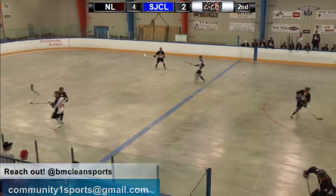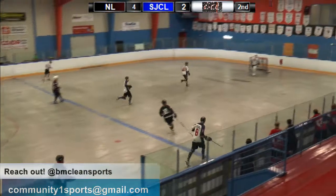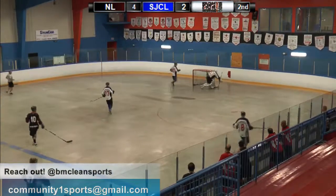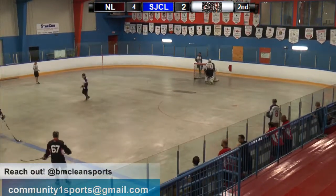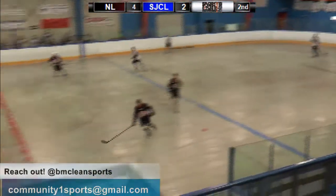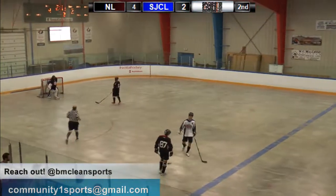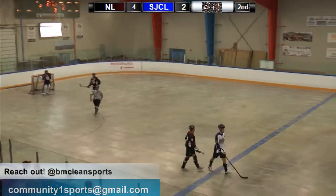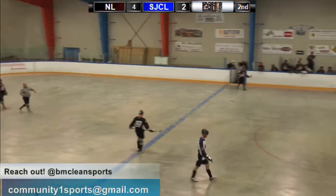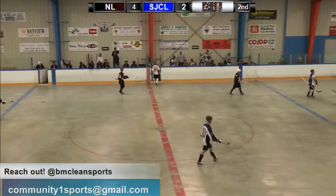There's Henry again. Dump down to the near side corner. Bragg thought about giving chase, but instead he'll retreat, and they'll set up a little trap there through the neutral zone. And that'll be icing. No luck on the first pass. 2 minutes and 11 seconds left, a 2-goal lead. This Newfoundland team can feel it.